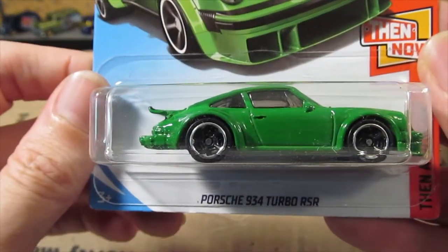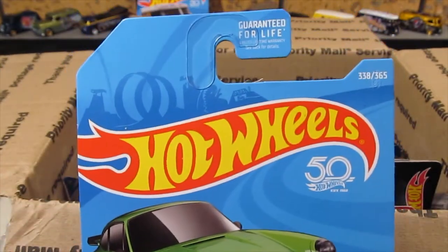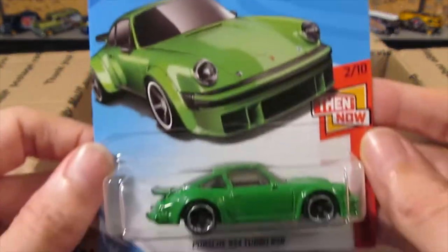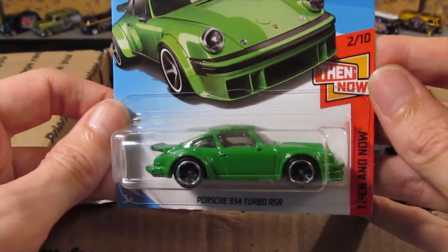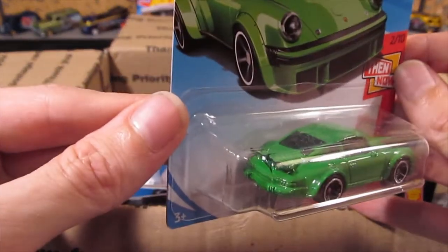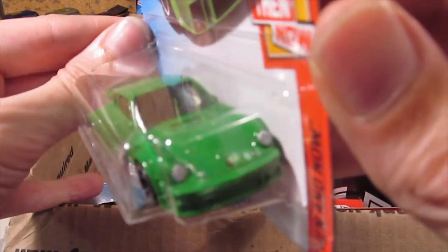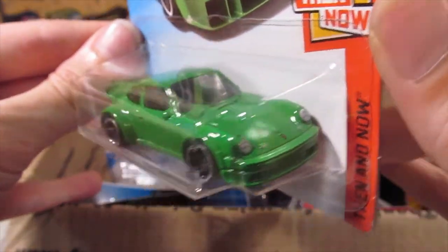Oh, wow. Very nice. Porsche 934 Turbo RSR, yes. In the US card. That's another fantastic addition to my collection. That's really nice. That's really, really cool. Awesome.